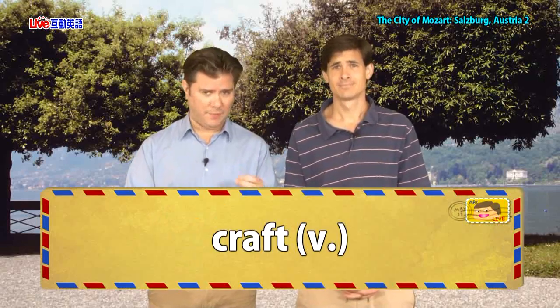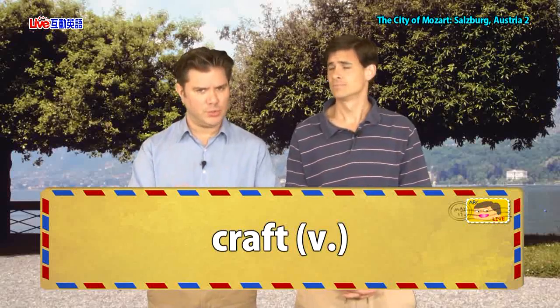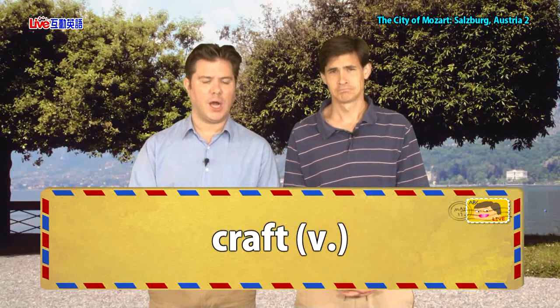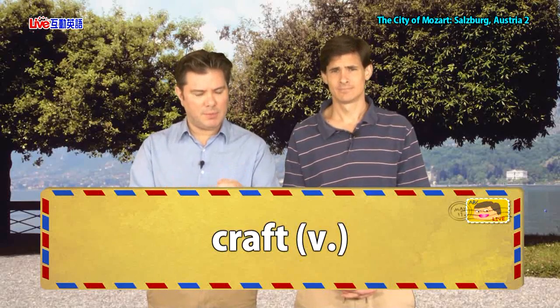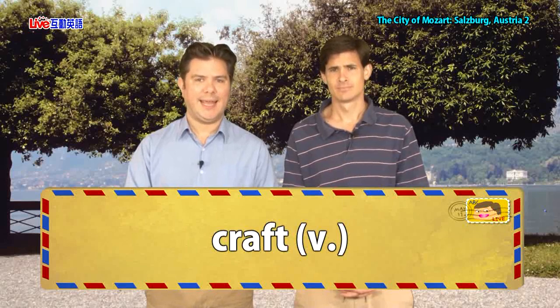Now, to craft something is to make it using a lot of special skill. You're using your hands, you're probably using tools of some kind. If you're an artist, you will craft things out of clay or wood or something like that, and you're using maybe special tools and certainly a lot of practice, training, and skill.